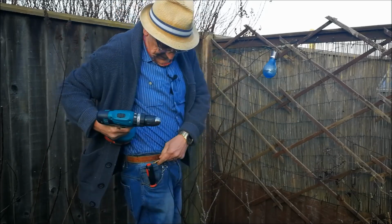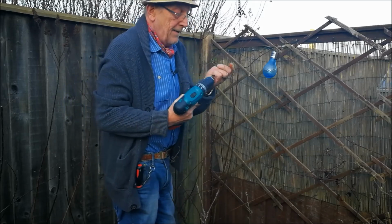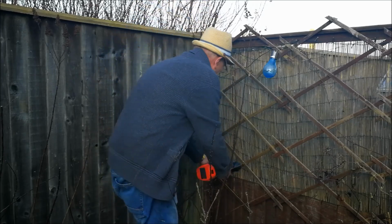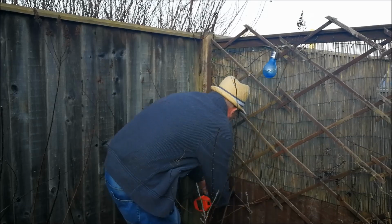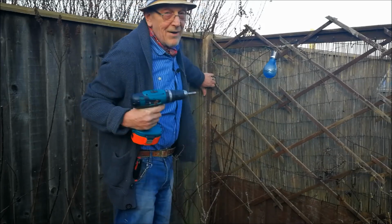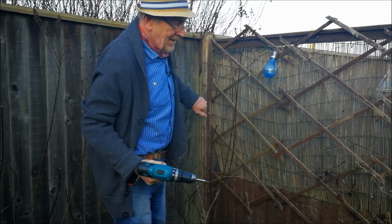Pop out the drill bit and pop in a screwdriver bit and then apply the second screw. And that's nice and solid again. It's totally my fault that it went like that, because when I first put this up I just used a couple of nails and I should have used screws. But that's a job, and this is ready for painting later on in the year.